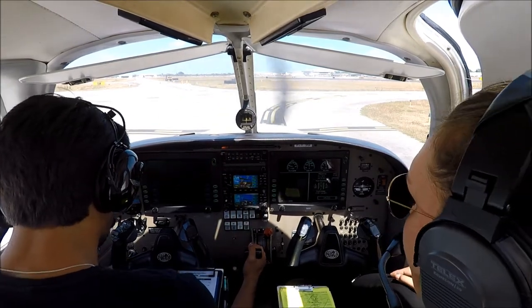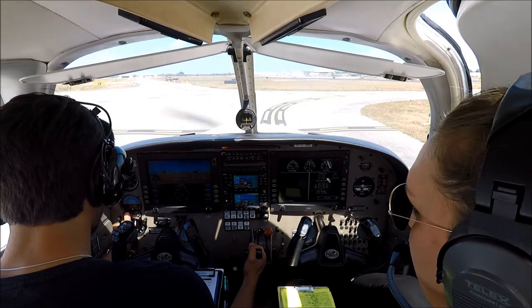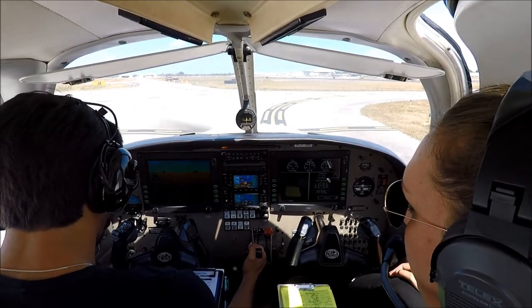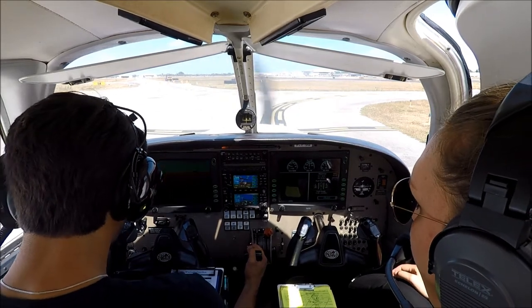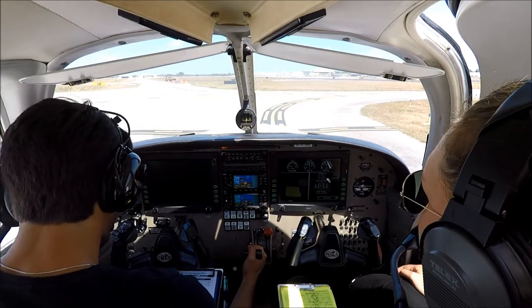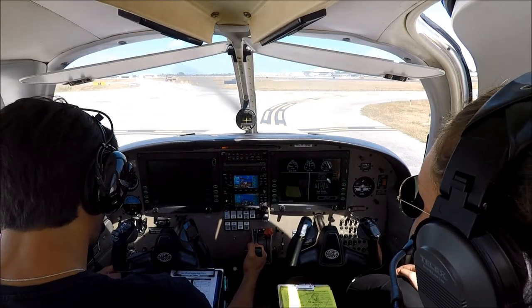Yes, battery indicator check, green, okay. Ground check continues. Throttle idle, RPM, oil pressure, it's already checked. Throttle back to 1000 RPM. Make sure.